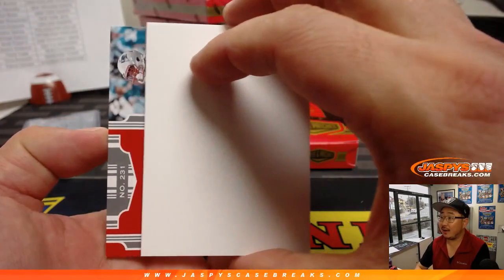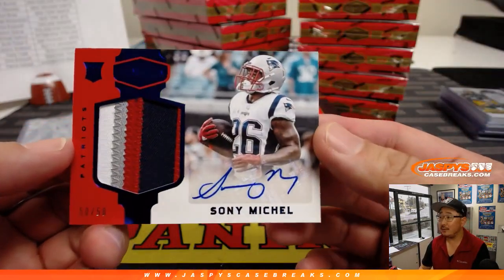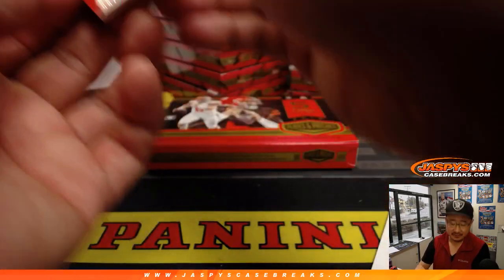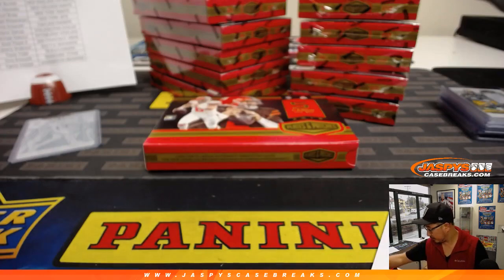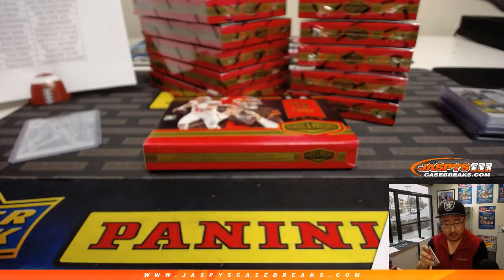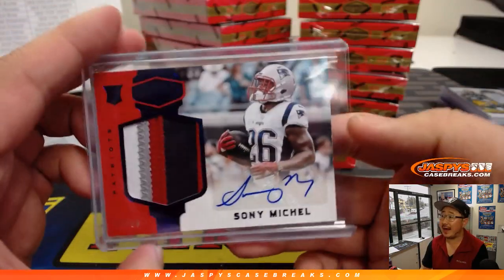And on the back here, we've got Sony Michel. Nice colors there. Nice autograph. 50 out of 50 on that Sony Michel. And that would be for Matt Buckler, who has the Pats.